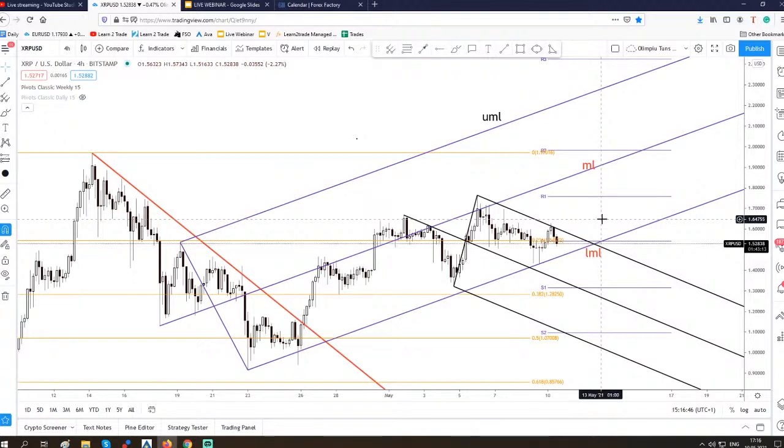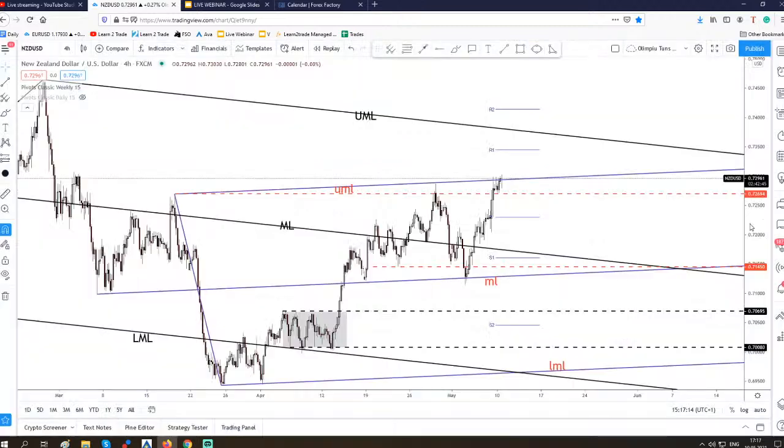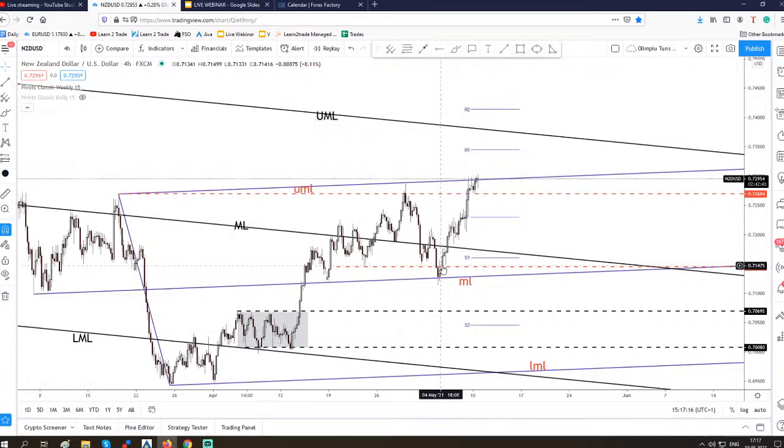Let's take a look at the Australian dollar versus the US dollar again. So the price could stabilize right above the medium line and could continue to increase. New Zealand dollar versus the US dollar, guys. The price has rallied, has continued to increase. If you remember, here we had a selling position, a short position. It was closed at break even.